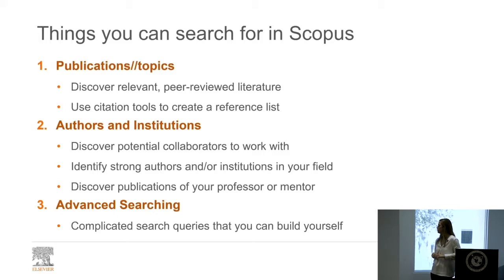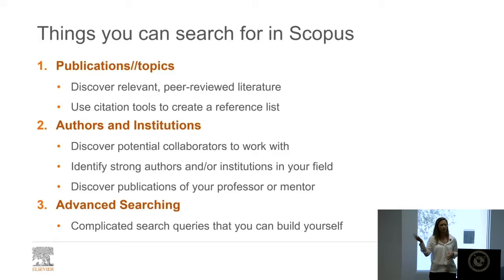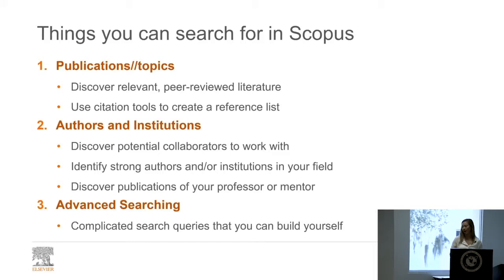And then you can also discover the publications of your professor or mentor. So if you are looking to either move research groups or move into potentially a postdoc situation, it's really good to analyze potential mentors using Scopus. You can see exactly what they're researching, who they work with, what has their funding looked like even. So it gives you some insight into maybe where you should make your next move. And then lastly, there is an advanced searching option. You can write these really complex search queries, and you can build it all yourself. So we can go through that as well.